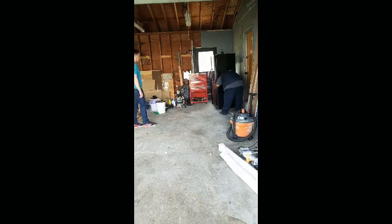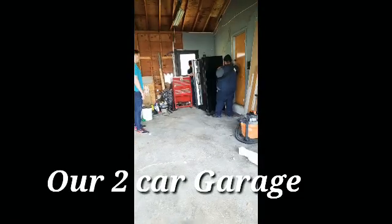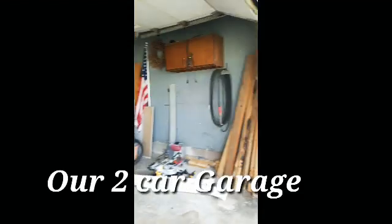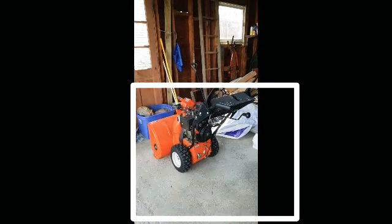Amazing. Yun ang garage namin. Yan ang para sa aming bathroom. Yan ang garage. It's not organized yet. We have to organize this. Snow blower.